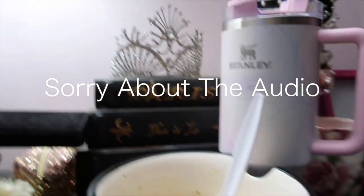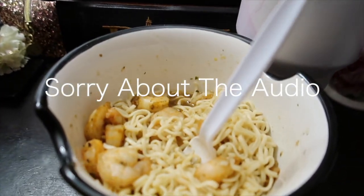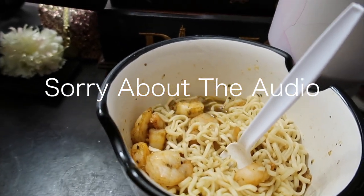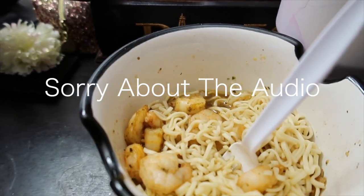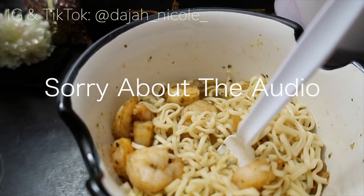So how I made this is I just had to get the cup of noodles, pour out every seasoning that was in it and the vegetables, and just put water in the noodles. But before I put the water in the noodles, I warmed up the water in the microwave for like 3 minutes. And I put all the seasonings that I want for this ramen noodle.